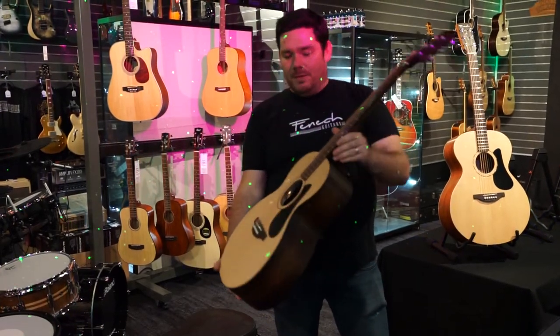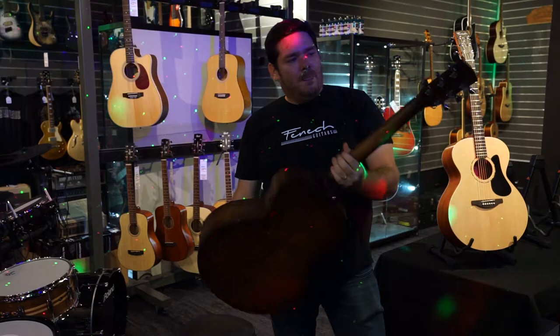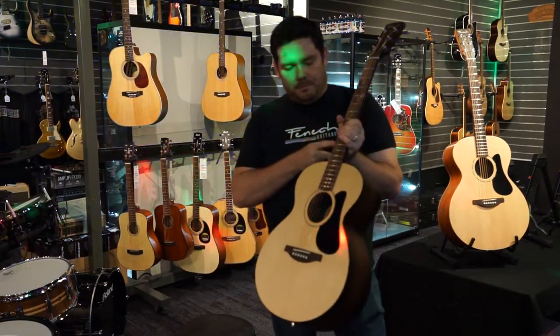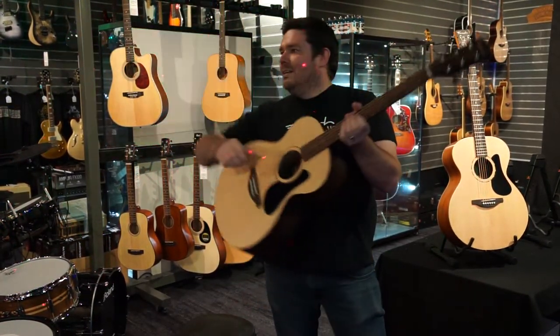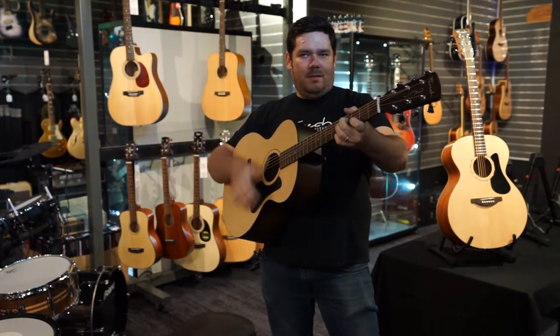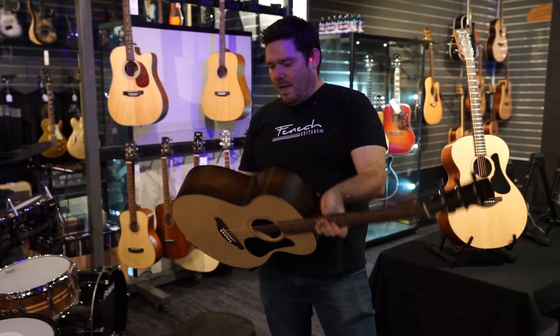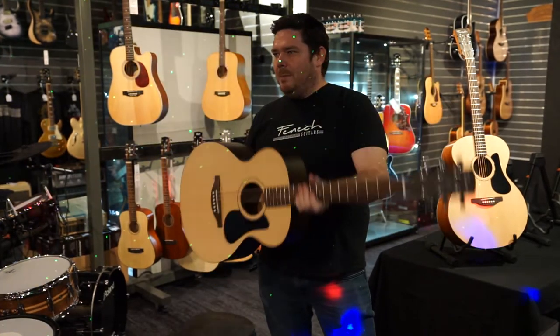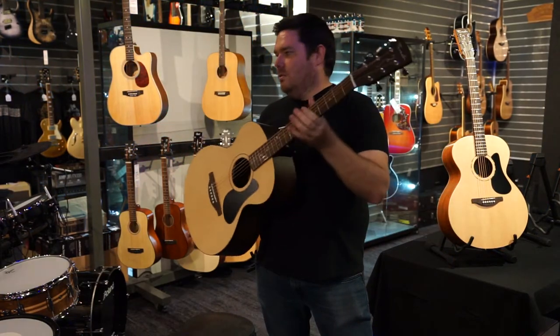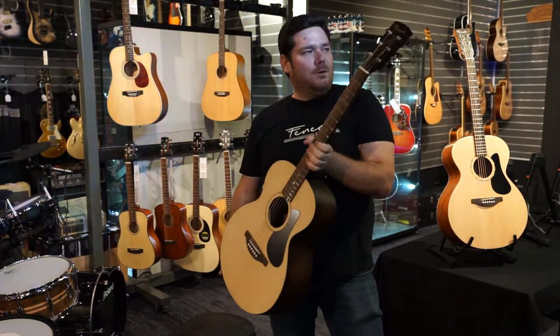Again, in the VT series, so one piece neck with Nigidi rosewood and rosewood fingerboard. Beautiful guitar. I think anyone that's looking at things like Baby Taylors, Maiden Minis, this will sit nicely in that size and probably run rings around them.